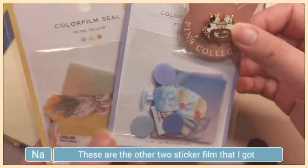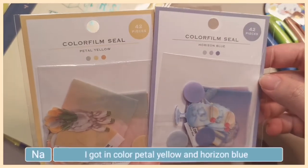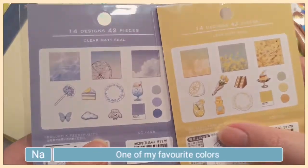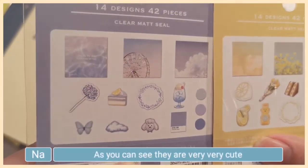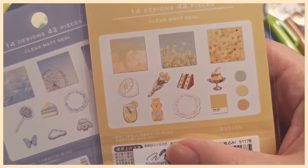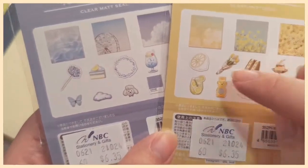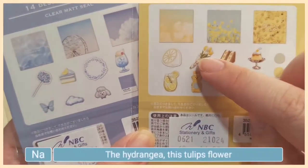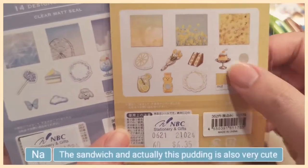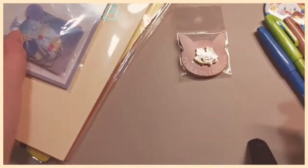So these are the other two sticker films that I got. I got them in the colors Petal Yellow and Horizon Blue. It's one of my favorite colors. And then as you can see, they are very very cute. So I have a squarish, I have die cuts, seal, and here is all the yellow one. I'm in love with the soda, the hydrangea, this tulip flower, and banana sandwich. Actually, the pudding is also very very nice. So these are the seals that I got for myself.